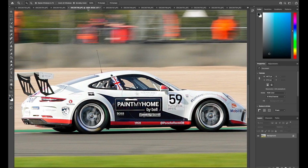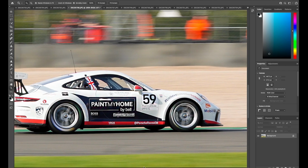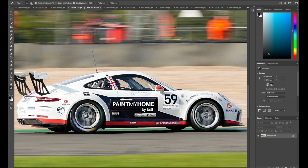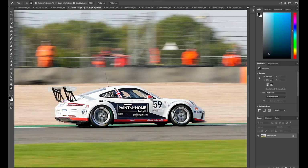Let's zoom into this, and remember there's no editing done on this image. It's straight out of the camera. I'm only using the editing software to zoom in, and we zoom in by 100%. It's so clean. And not forgetting, this shot was actually in crop mode on the camera, so it's 15 million pixels and not 33.